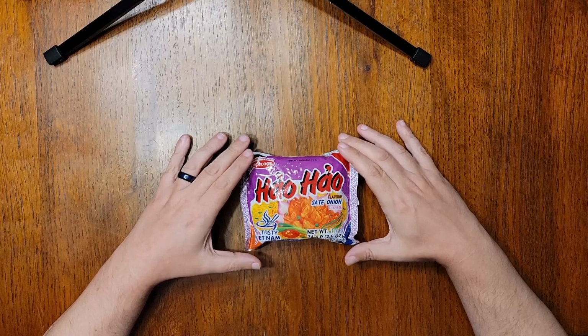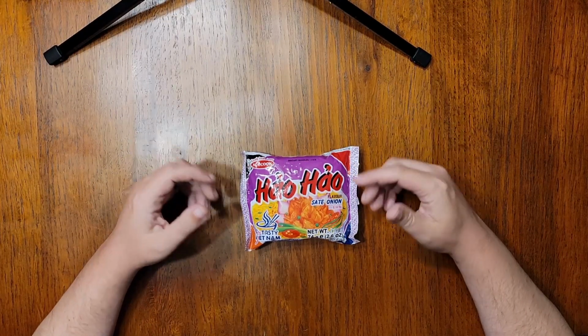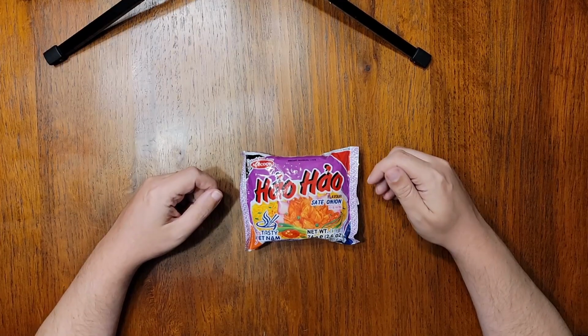If you couldn't tell from the size, this occupies the same budget space as brands like Mama or Indomie, being around the same size and price as the offerings from those companies.